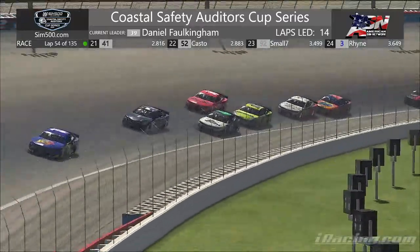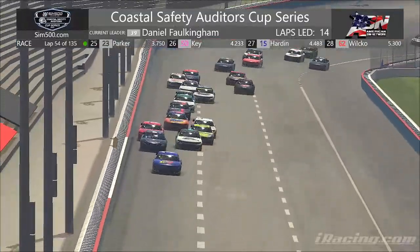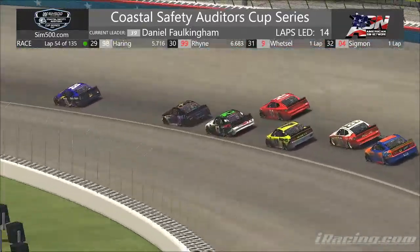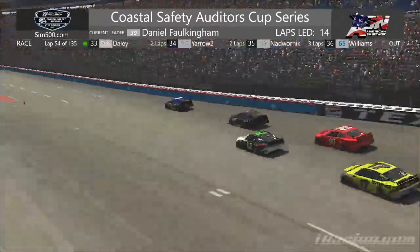Yeah, it should be interesting to see how it plays out. Looks like Donnie Leah up to second. Now, Leah's had an interesting night. You know, he hasn't led the most laps, but he has definitely been up front, I'd say, for a good majority of the evening, don't you think?